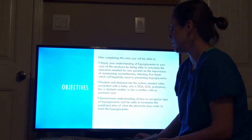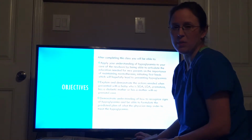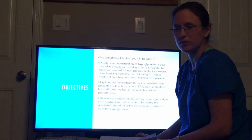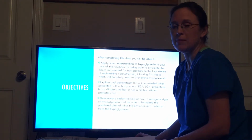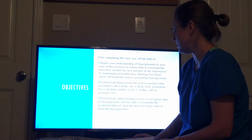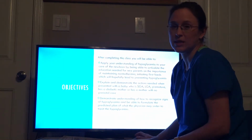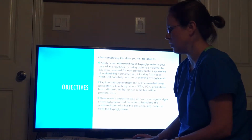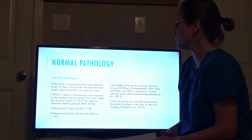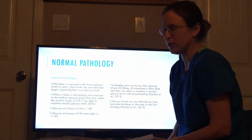And also the other objectives is to be able to explain and demonstrate the actions needed when you have a baby with risk factors. So whenever you have a baby that is small for gestational age, large for gestational age, born to a diabetic mother, born to a mother with no prenatal care, or if they're premature, so less than 37 and 6 weeks. And they'll also be able to demonstrate understanding of recognizing the signs of hypoglycemia. So we'll also go over typical symptoms of it.